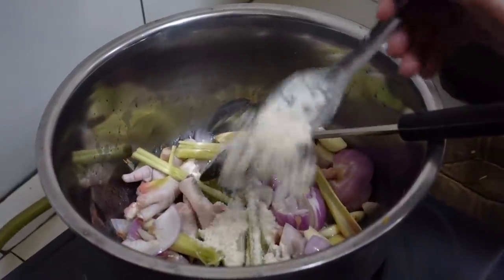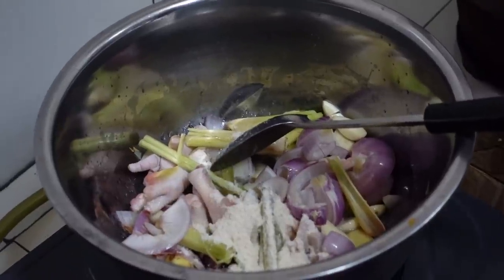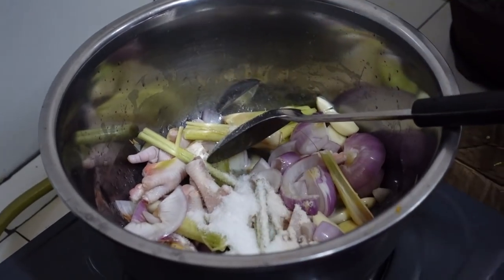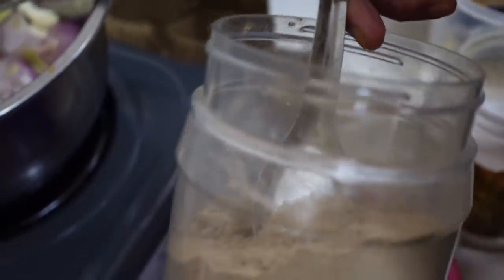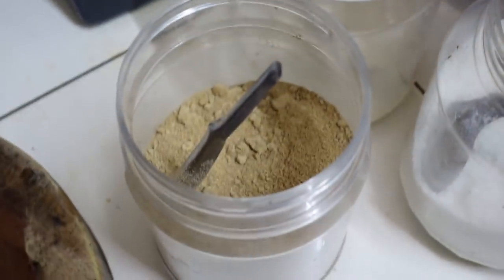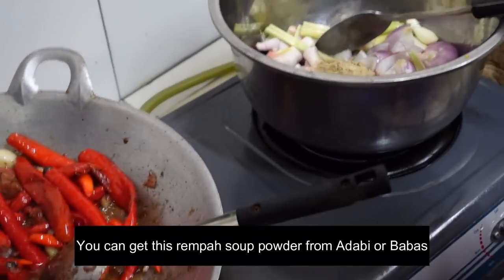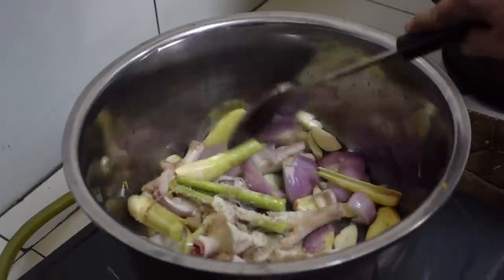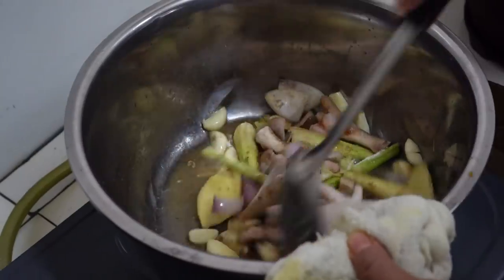Okay, she just added in some chicken powder. And before this she also added some salt. Ini ajinomoto. Okay, she'll be adding in some MSG. And this is one interesting ingredient. They call it rempah soup, I think it's from Adabi. Rempah meaning spices, so it's a ready mix spice soup. And then she will continue to saute them together.